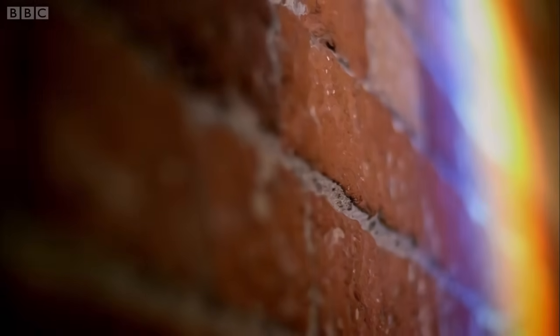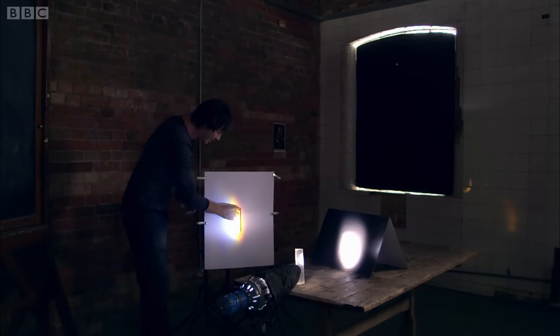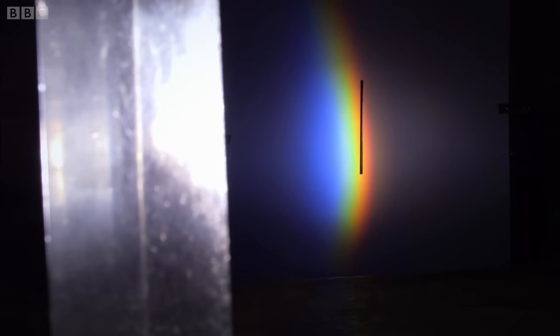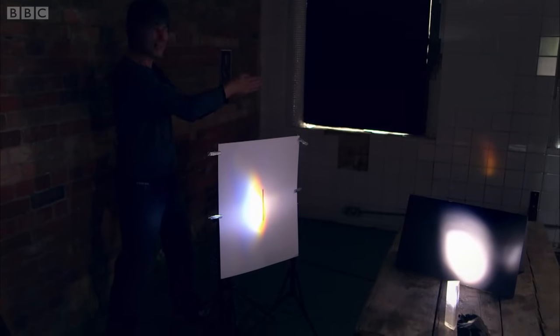First, he made a rainbow by shining white light through a prism. Then, and here's the genius, he introduced a slit into that rainbow beam, and that allowed him to isolate a particular colour of light and shine that into a second prism. Then he looked for the deflection of the coloured light onto his wall. You can see that over there.